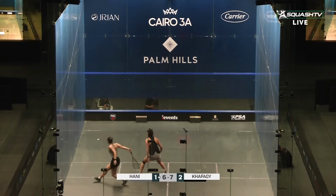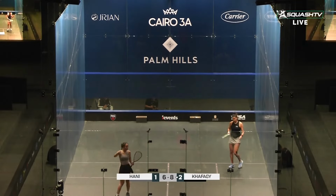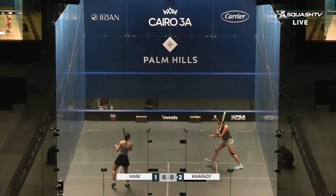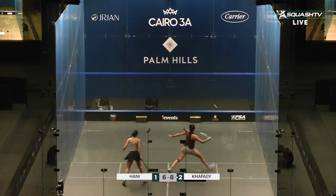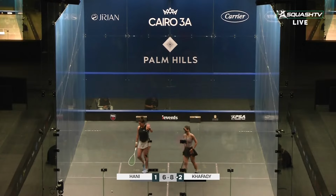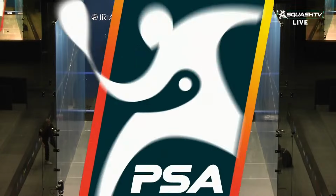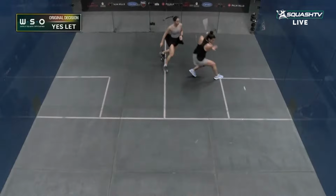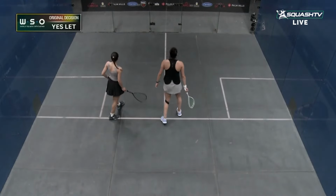Still in touch here, Hany. Down. Just as I say that, it's a tight ball, good squeeze there from Khafagy. 8-6. Let, 8-6. Player review, Khafagy on the let decision. Yeah, but you're still in the way. This will be interesting from this view. Oh, Khafagy may have a point there, Parky.